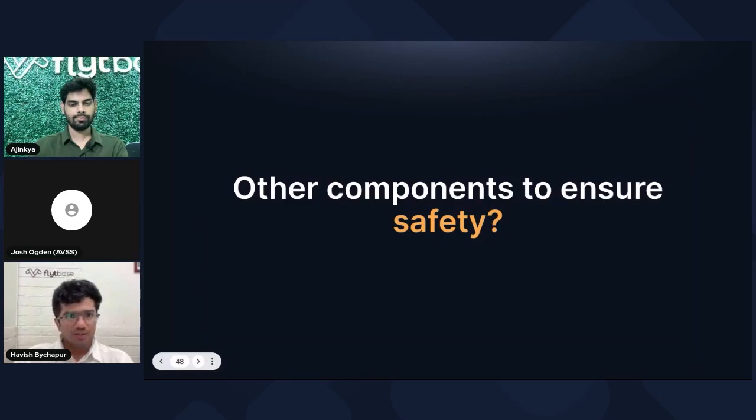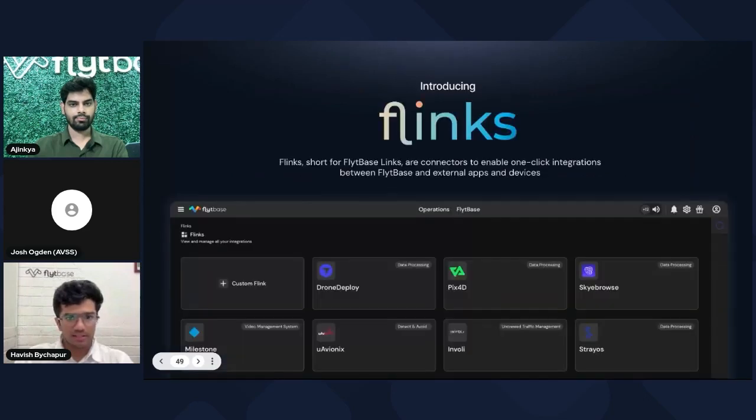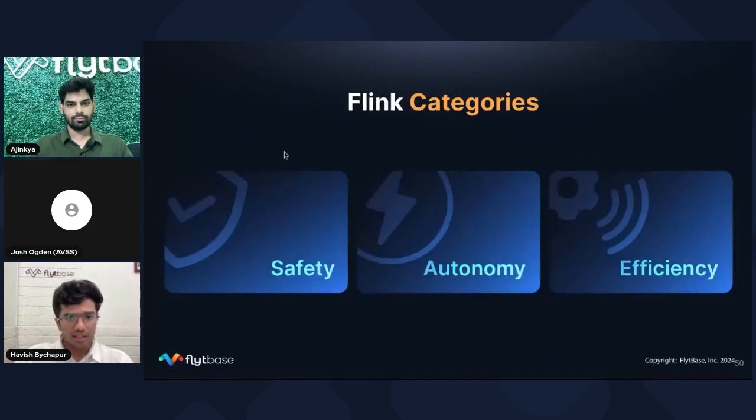So along with the parachute, what other components are there in safety, right? The way we bring safety onto our dashboard is through Flinks, which is the FlytBase links. There are different devices, different services that can be integrated onto FlytBase through Flinks, right? There are mainly three different categories of Flinks: safety, autonomy, and efficiency. In the safety category, you have detect and avoid systems, you have UTMs, you have parachutes.